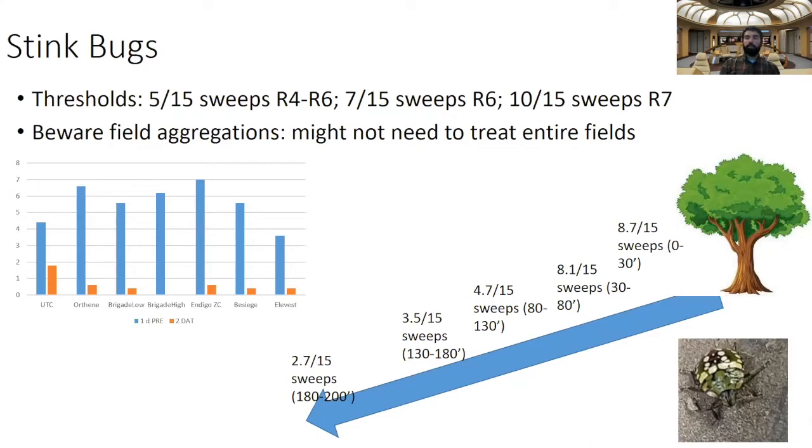Once we get into the later R6 stage, those thresholds go up to about 7 per 15 sweeps. And then once we're at R7, where the leaves are starting to turn yellow, dropping off the plants, and the pods are turning yellow, that threshold goes really high. Beware of field aggregations. You might not need to treat entire fields.